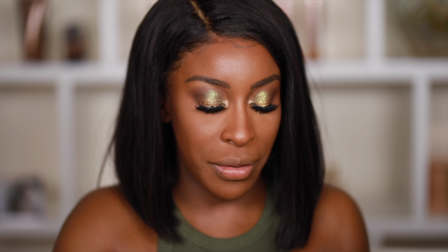They've got two different textures. This one looks more satin and the highlighters are more metallic, but mixed together, they're freaking gorgeous. Okay, this one is a red. Ooh, that's pretty. This one is Cherry Bomb. Lots of range in these blushes.